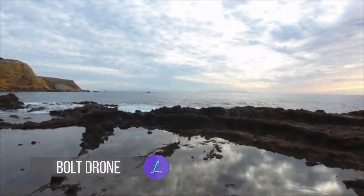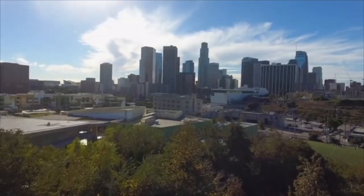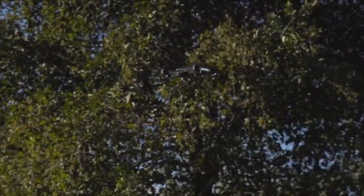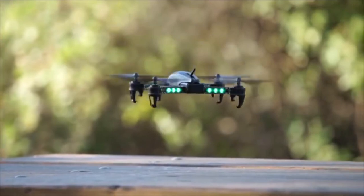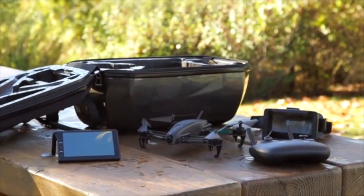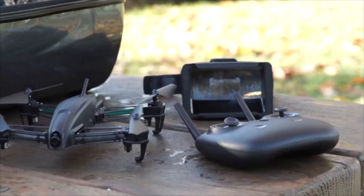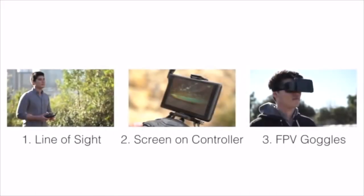Piloting drones is a relatively new activity that most people are starting to explore. We wanted to design a drone that introduced as many people as possible to the first-person view drone experience without breaking the bank. Introducing a whole new flight experience. The Bolt is an innovative and versatile first-person view drone available at a radical price. It's a complete, ready-to-fly, out-of-the-box solution that's easy and safe to pilot. The drone for everyone. There are three ways to fly.